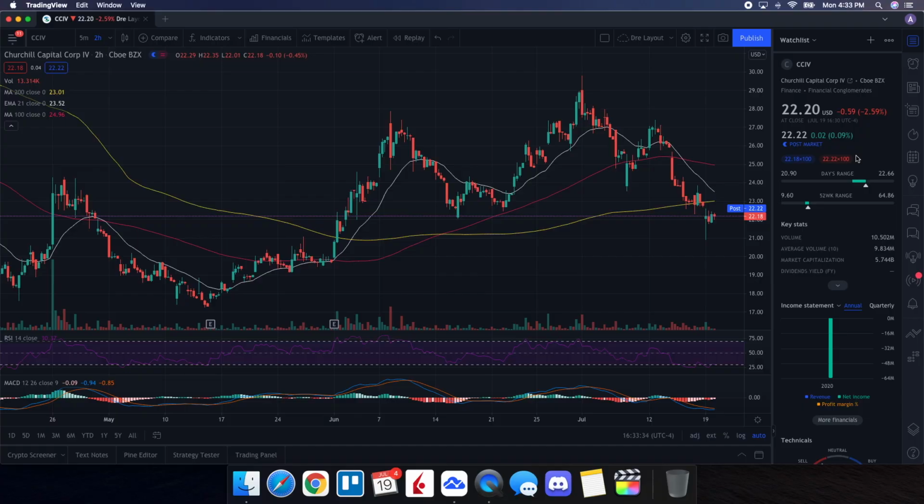So we're going to be doing a technical analysis for CCIV. Let's see how it performed on the day. So it ended up closing at $22.20, being down 2.59%. On the low, it tested $20.90, and then on the high, testing $22.66. When we take a look at the volume stats on the day, we could see we had 10.502 million shares that were traded. And as far as for the average volume over 10 trading days, it is around 9.834 million.